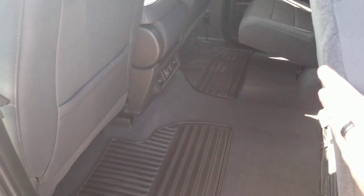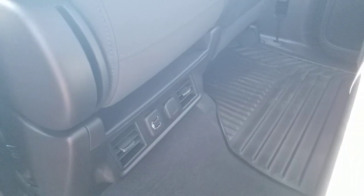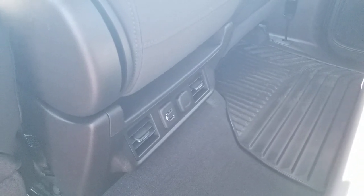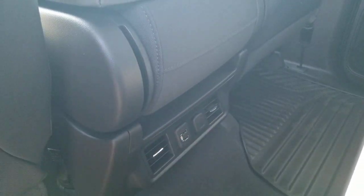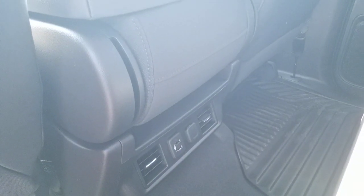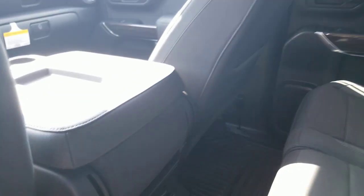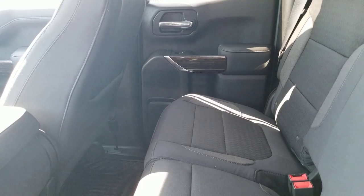The seats do fold up, of course, and it has that nice flat bottom there, as well as the major improvement from the past generation: you do have HVAC in the back seat. So you will see you still have your vents, your plug-in for charging, and your 12 volt. So big improvement from last generation. And this is not just unique to the elevation trim level. This is all of our double cabs.